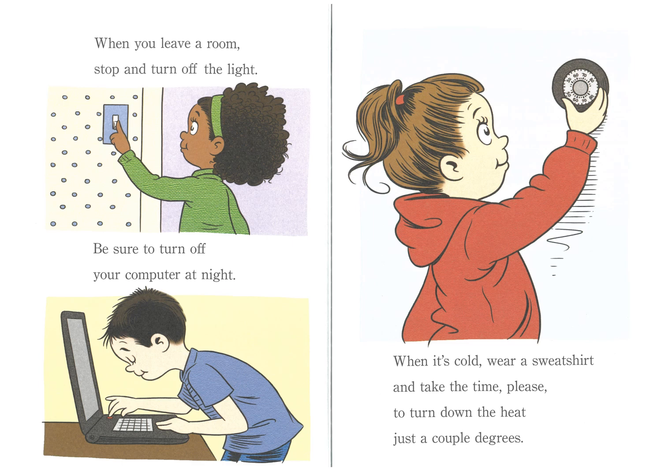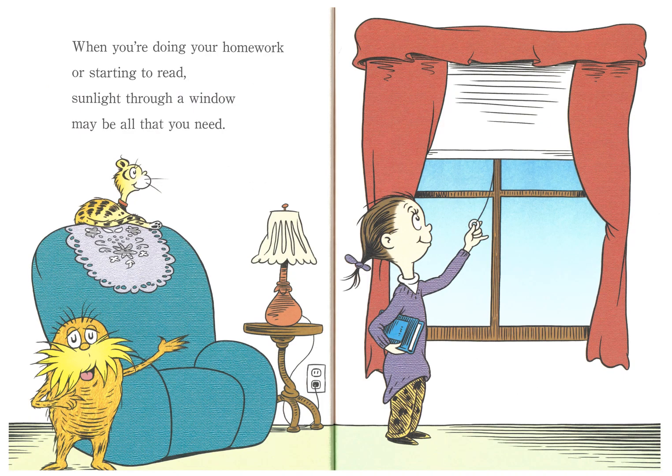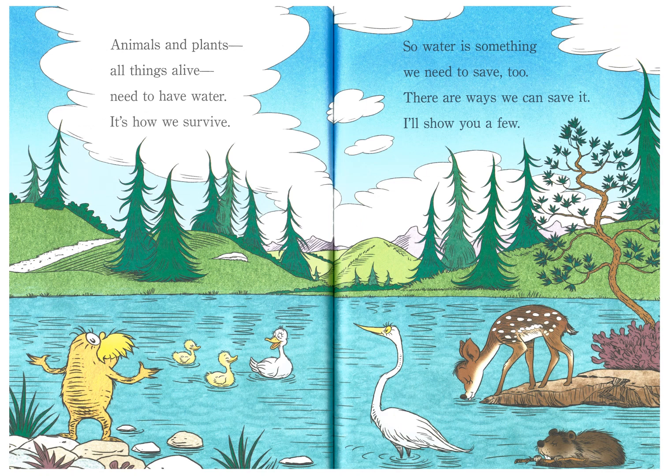When you leave a room, stop and turn off the light. Be sure to turn off your computer at night. When it's cold, wear a sweatshirt and take the time, please, to turn down the heat just a couple degrees. When you're doing your homework or starting to read, sunlight through a window may be all that you need. Animals and plants, all things alive, need to have water. It's how we survive. So water is something we need to save too. There are ways we can save it. I'll show you a few.